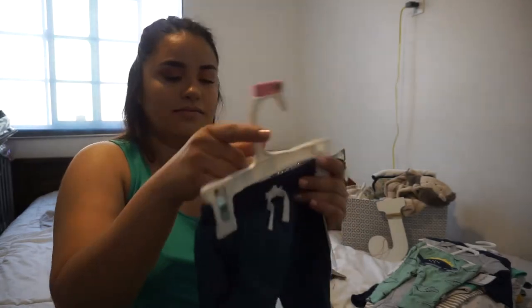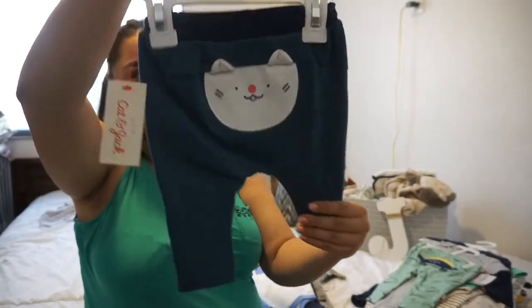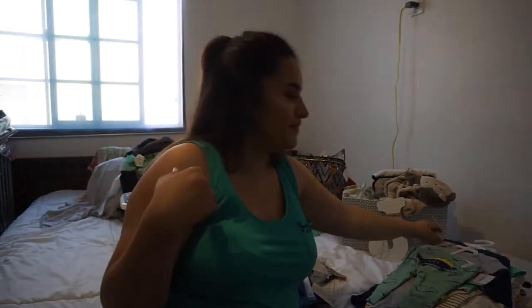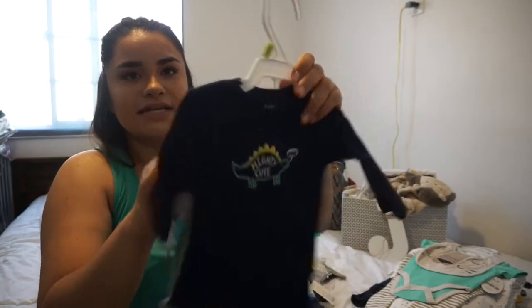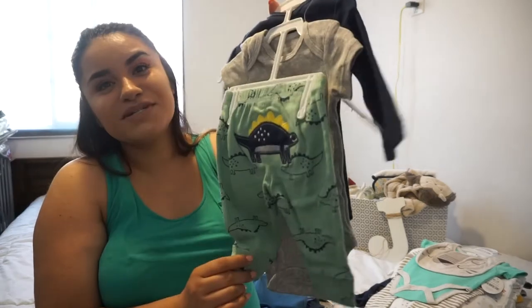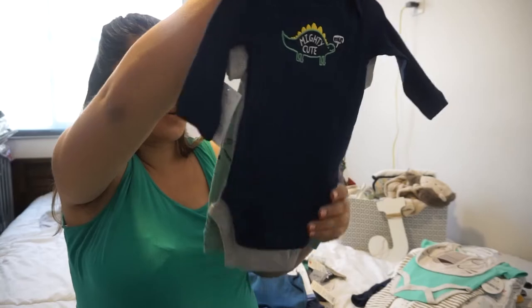And then these are so cute. I love this. There's little joggers for newborns as well, super cute. And then I actually got him this. It's like a little dinosaur outfit. It comes with its long sleeve, its short sleeve, and then we got the little cute pants. It was super super cute. I don't know why, I had to get it. I thought it was adorable.